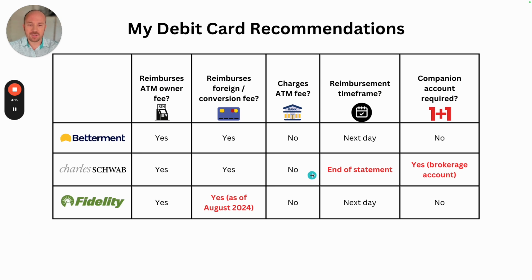So what is this magic debit card that I use that refunds me? Well, there's a couple that do it. Here's the 3 that I recommend in this order: Betterment, Schwab, Fidelity.